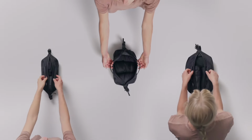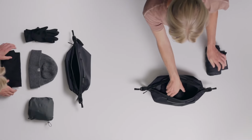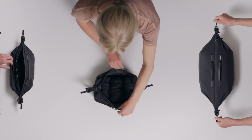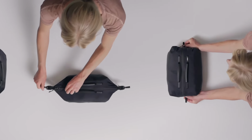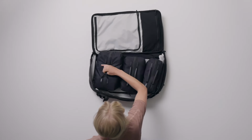If your dad likes to travel, I really like the Matador Gear Cube set, and it's a 3-pack. The idea behind this Gear Cube set is to provide a way to efficiently organize and stow things like gear, equipment, or clothing. You can use them on camping trips, overseas travel, or really anywhere that you want to compress clothing and gear while you're on the go. You can get them for $55.